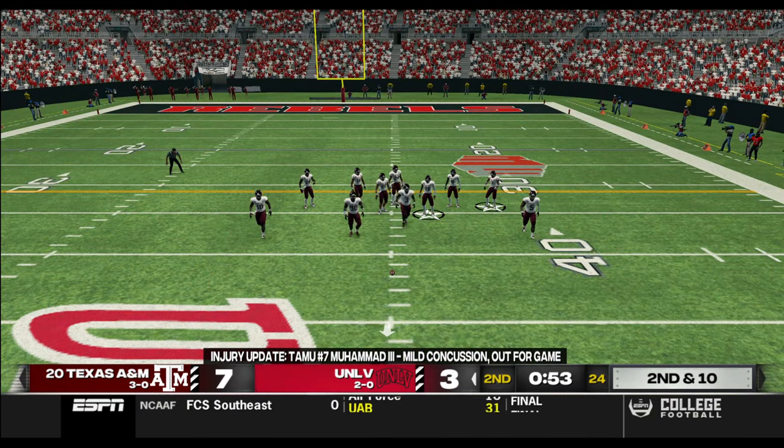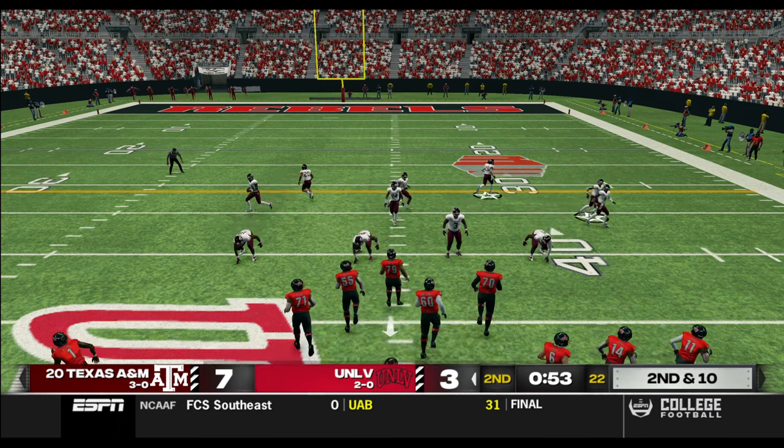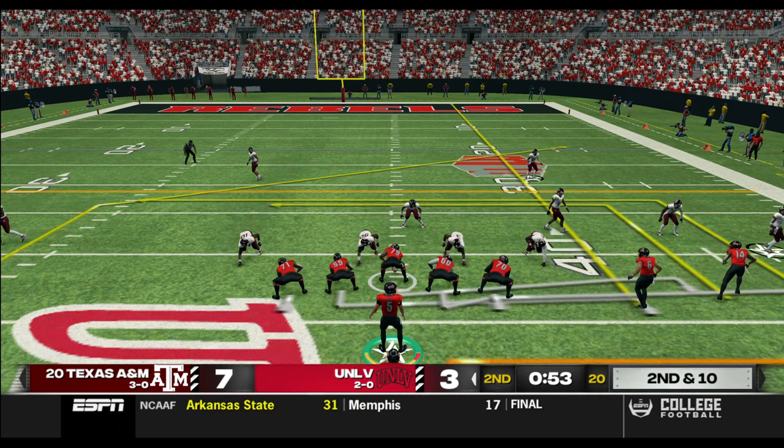So the Aggies lost one of their key guys earlier to that injury, and unfortunately, I don't think he's going to play any more football today.